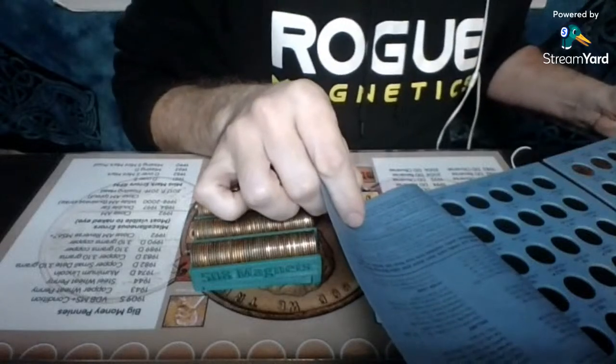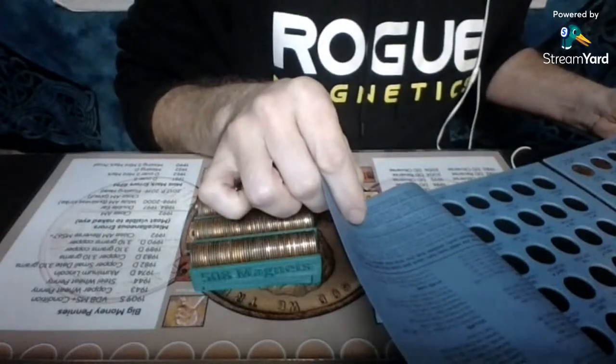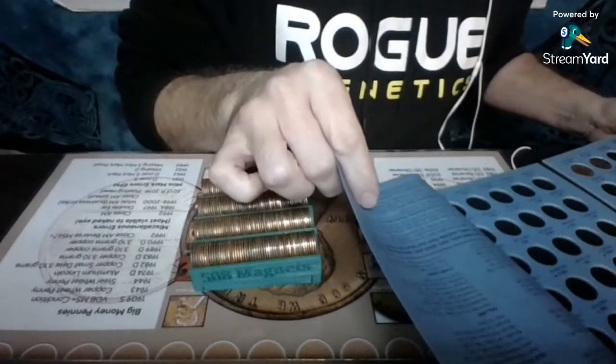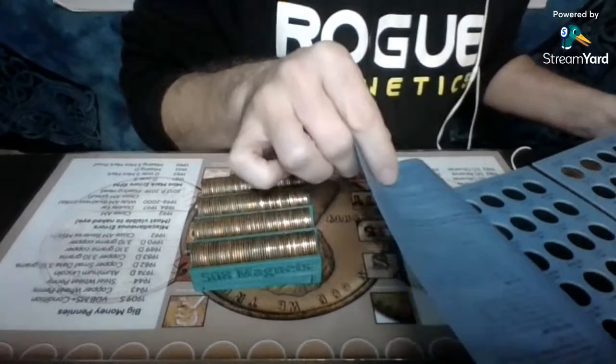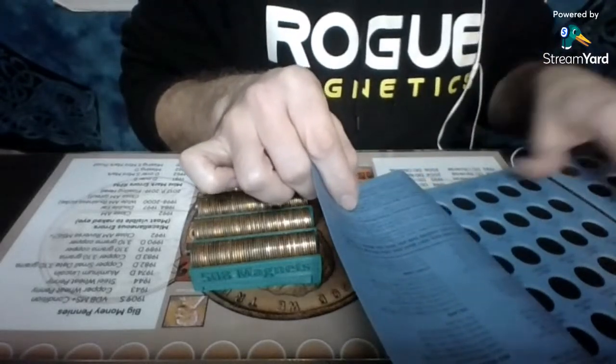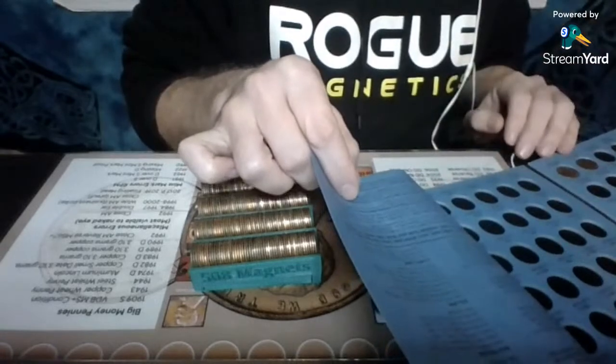Frank, you mentioned S mint marks for pennies for the 80s. The last S mint mark is 1974. So there are no S mint marks for the 80s.